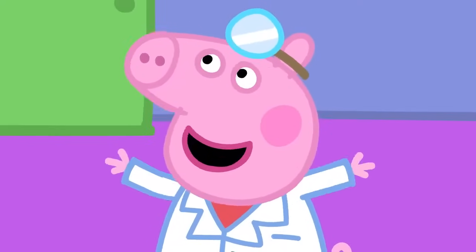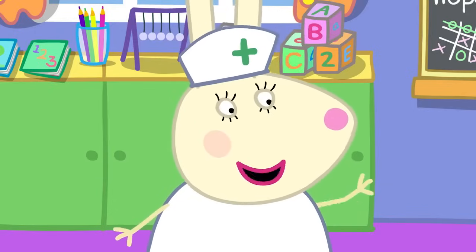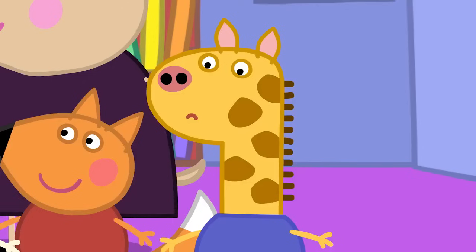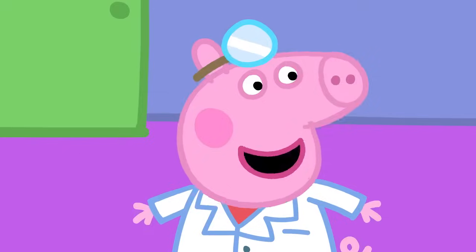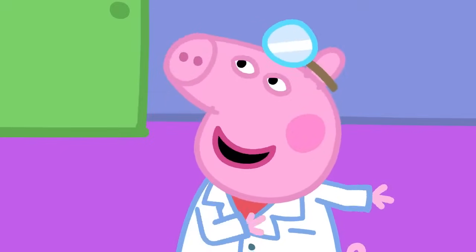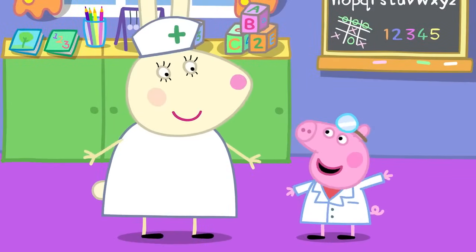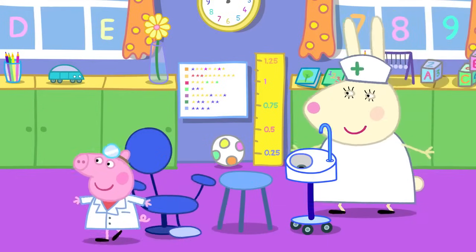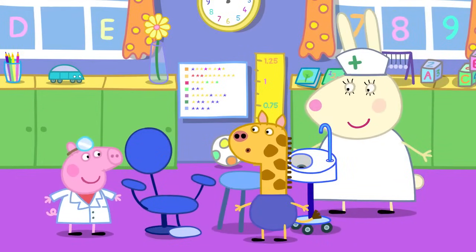Go to the dentist? That's right. Who has been to the dentist before? Me! Gerald Giraffe has not been to the dentist before. Can I show Gerald what it's like at the dentist, Miss Rabbit? I've been lots of times. What a great idea! Peppa is pretending she is the dentist and Gerald is the patient.